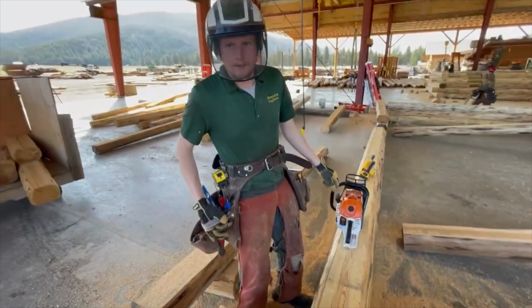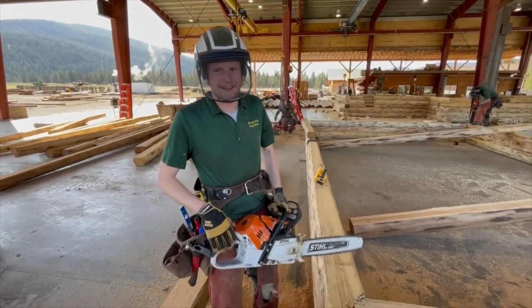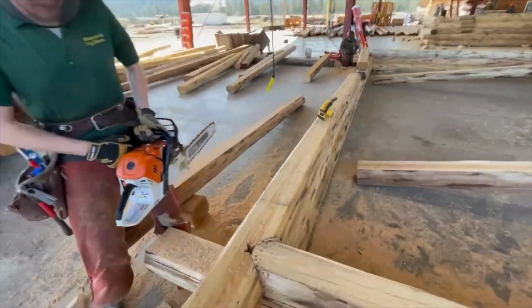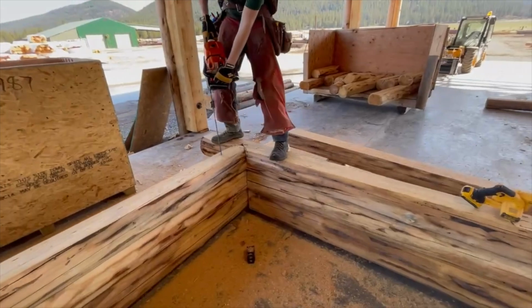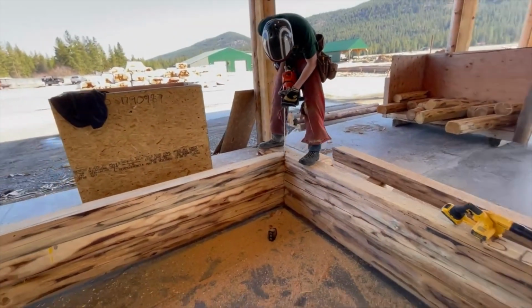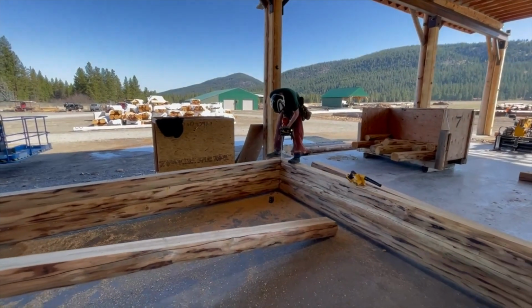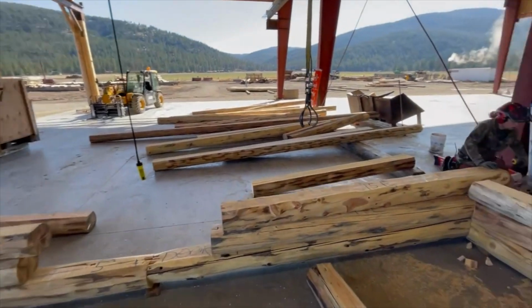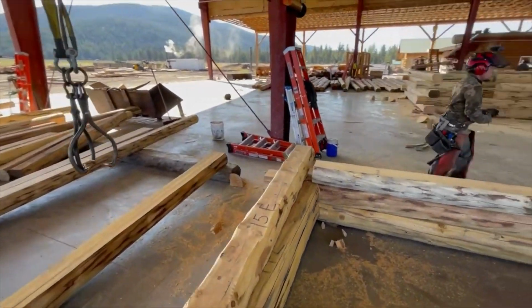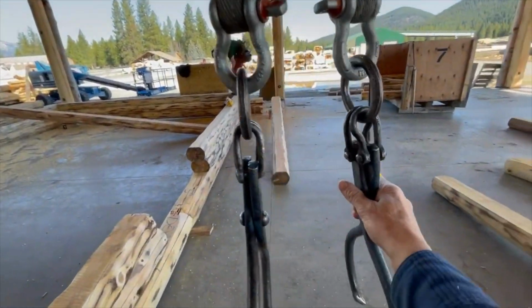You're getting to be a pro, Andy. Not bad. With that motorcycle helmet on. Right here are the hooks that hook the logs.